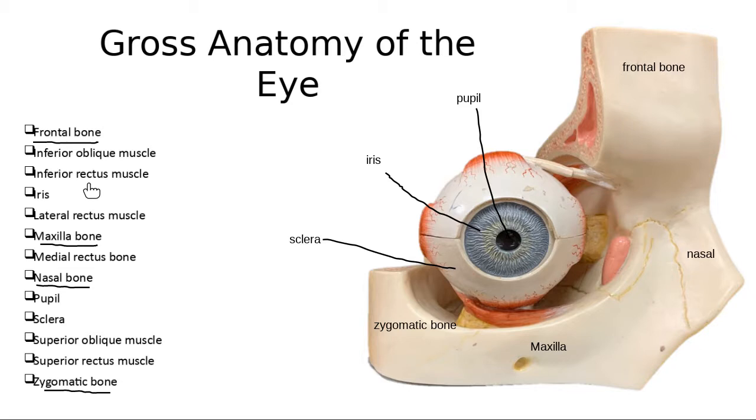Let's work together and see if we can figure this out. I'm looking for a muscle called the inferior oblique muscle. Let's start with inferior. What does inferior mean? What's that inferior word?